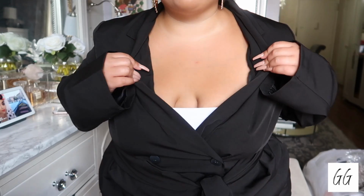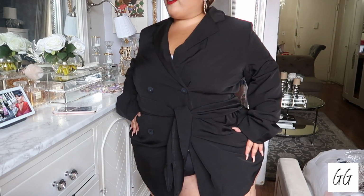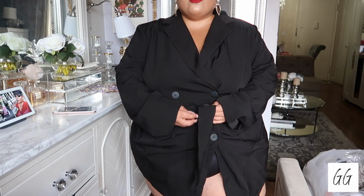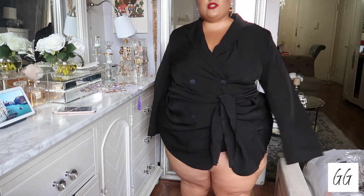It has a very silky material inside. It feels really nice. If it just fit me better, it would look perfect. But again, that's my problem because I have a smaller waist than my hips. But I think with biker shorts I would definitely still wear this. I wouldn't wear it now though. I don't know why people are wearing this kind of stuff now. It is like 100 degrees all over the world, but this is popping.